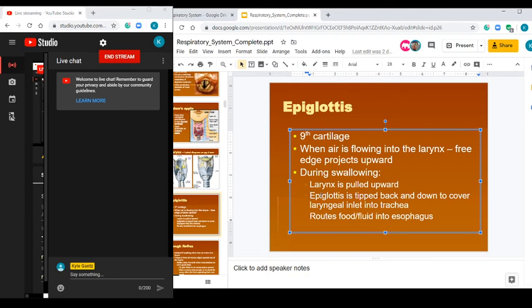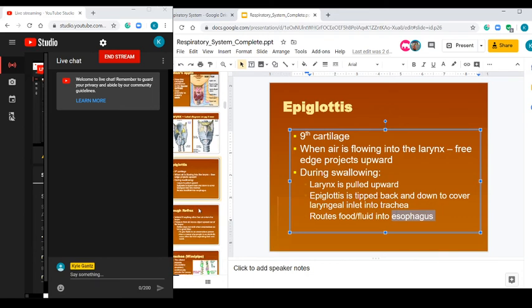It tips back and closes over top of the inlet for the trachea, right? So if we're going to swallow food or water, that epiglottis flips back, closes the entrance to the airway, and directs the food and the water posterior down to the esophagus. Okay? So that larynx gets pulled up, that moves the epiglottis to close off the airway so we don't have food and water go into the lungs. We don't want that. Okay?